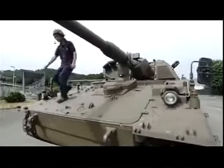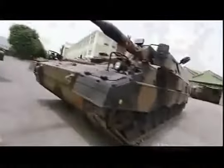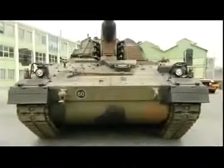Otto Malera, there is a last stop before it gives the battle tank to the Italian army. Otto Malera is one of the world's best tank makers. Today, for the first time, they're letting our cameras inside their walls to get a peek at their top secret tank testing.